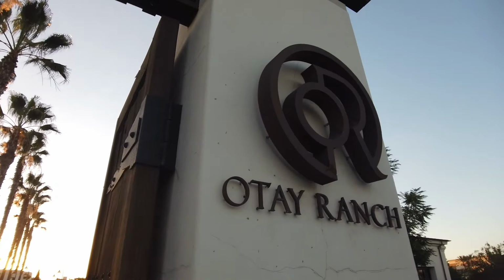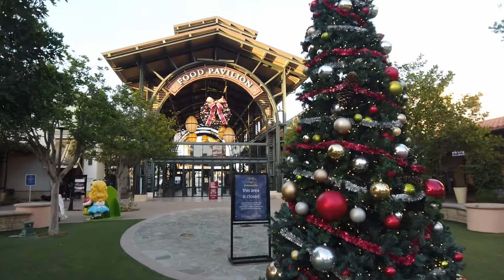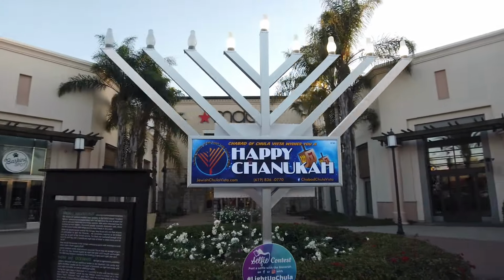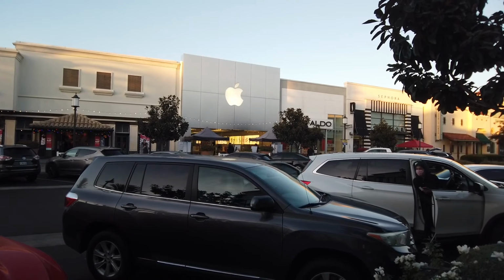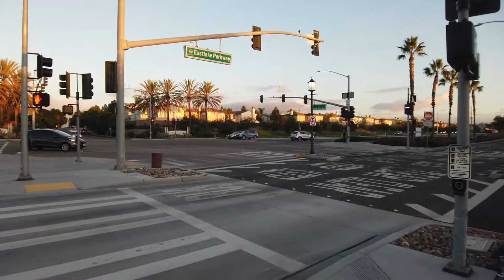All right, Jaycationers, so that will do it from Otay Ranch Town Center. Pretty quiet over here during the pandemic, but a very nice, luxurious mall in the south side of San Diego. A lot of young families live around here, and the houses seem to be a little cheaper down this way. A little more affordable, I guess you could say.